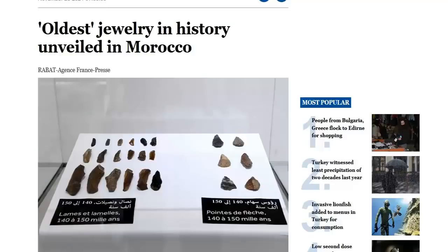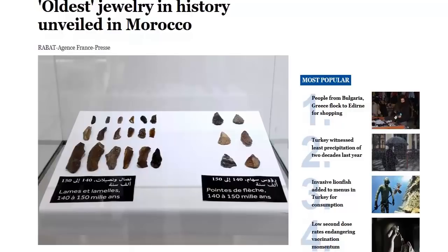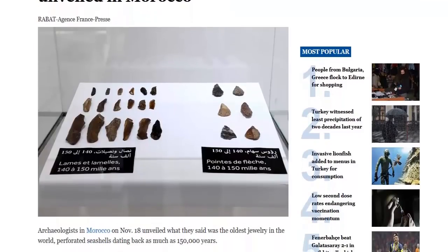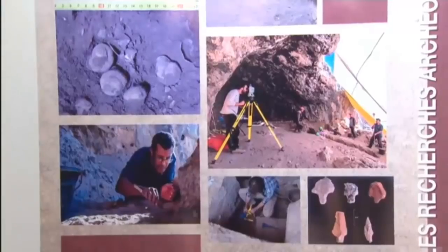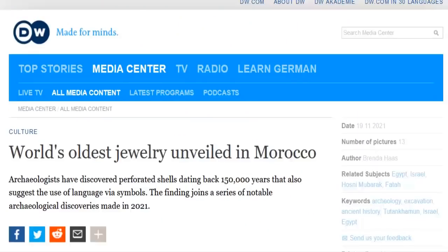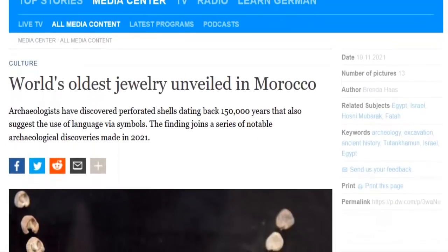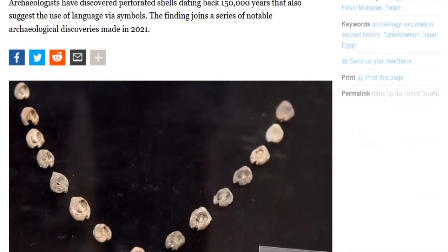"This discovery has enormous implications for the history of humanity," he said, adding that it suggested the owner was using language. "These are symbolic objects, and symbols, unlike tools, can only be transmitted through language," Bouzougar added. "So this raises the question, does this discovery imply the existence of a language used to communicate between these groups, or with members of other groups?"